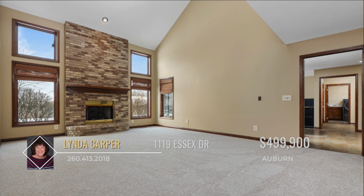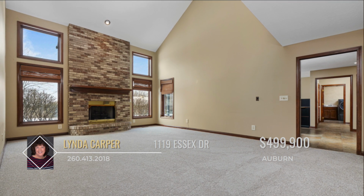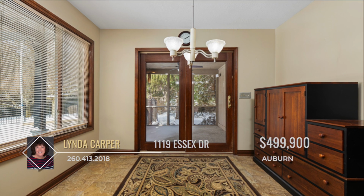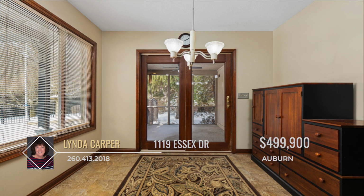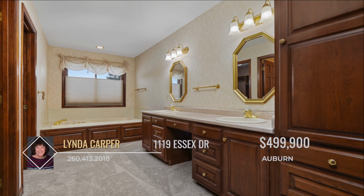The living room features a cozy fireplace and floor-to-ceiling windows, creating a warm and inviting atmosphere. Large windows throughout the main level allow natural light to fill the space, highlighting the home's interior features. The primary bedroom includes an ensuite bathroom for private retreat.